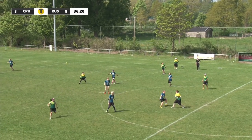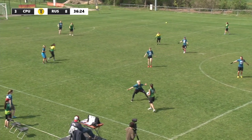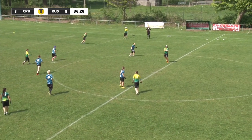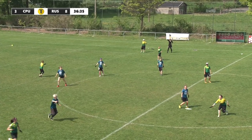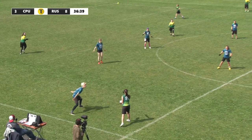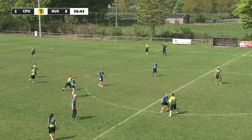Lemongrass with the disc just beyond midfield. Swing it around comfortably. Ooh, that throws perhaps a bit further than they wanted, but it was able to be caught. He's now on this sideline, trying to siphon things back into the middle. In the end, there's no option there and they just have to take the reset.